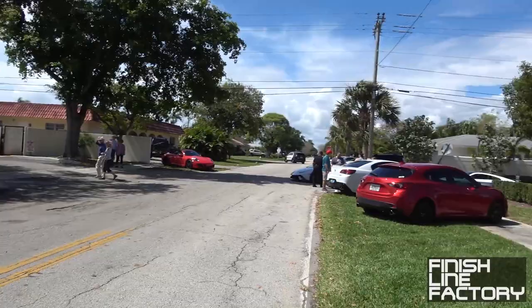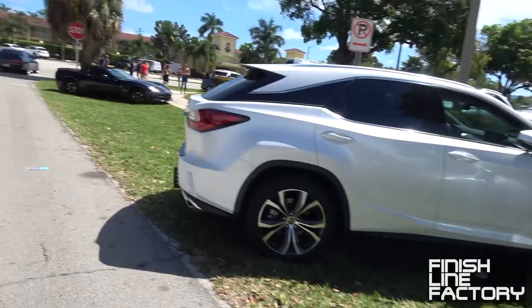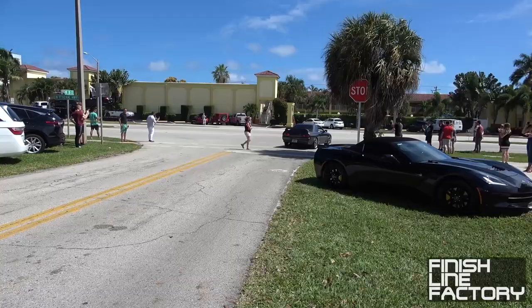All right, we've got some exotics leaving. We've got the Performante Spider. Line it up. Oh, check it out. Red 4 GT. So let's get over to the corner. See some of these cars. Oh, it's an R32 Skyline. Get ready to make a move for it. There you go, there you go.